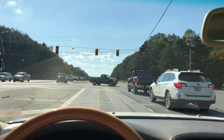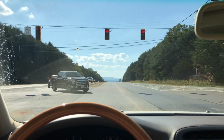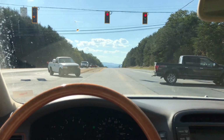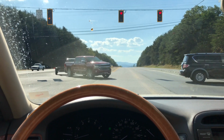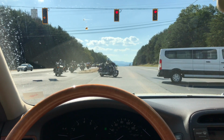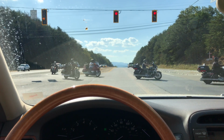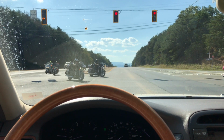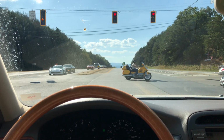Look at those mountains ahead. We'll get one more 0 to 60 here. Well, probably more like 0 to 70. Oh, we got Hell's Angels up here. They're about to come through here. Yeah, buddy. I got them some nice bikes. Ooh, there's a new Honda Goldwing. Ooh, a couple of them. Man.